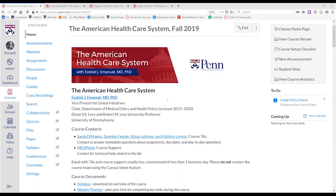What you're seeing in my browser is the front page of the American Healthcare System, which is the first class in our series for master's students. The front page of the class is all the typical things that you'd expect from a syllabus. It has contact information for the faculty member, for the TAs. It has some additional things too, though.